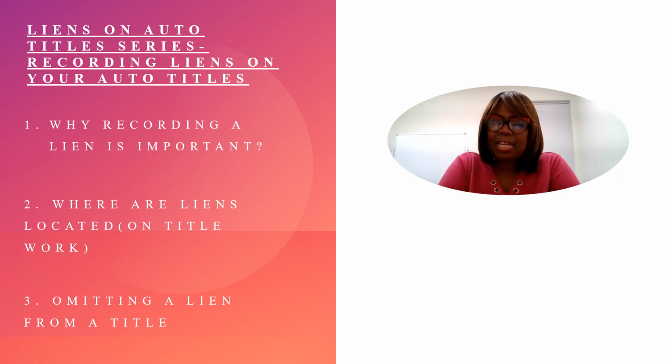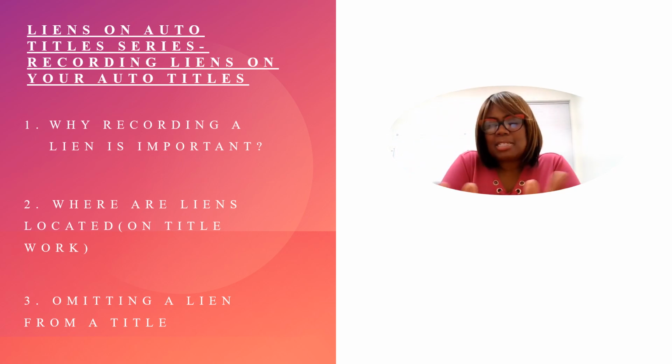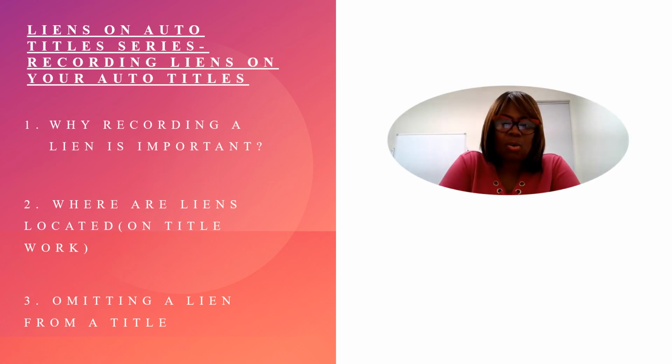Now, certain states take lien filings or recordings a step further, and they do have security filing forms or notice of lien forms where you, the buyer or the dealership, will be required to complete that lien filing in addition to the title work that you already have. The state of New York, for example, they have what's called a notice of lien form. So if your vehicle is getting titled in New York and you have a lien, you will also be required to complete their notice of lien filing form.